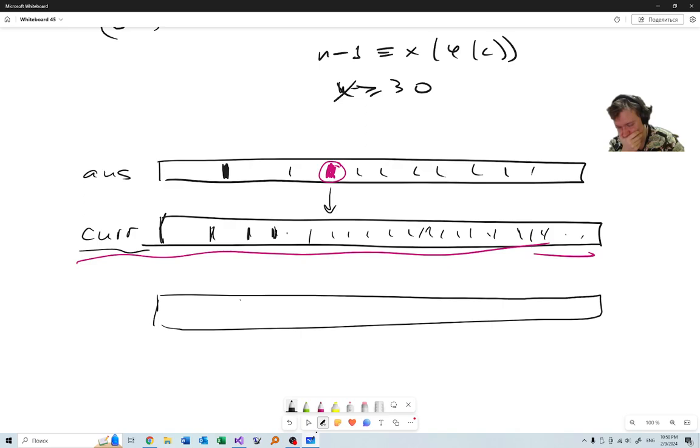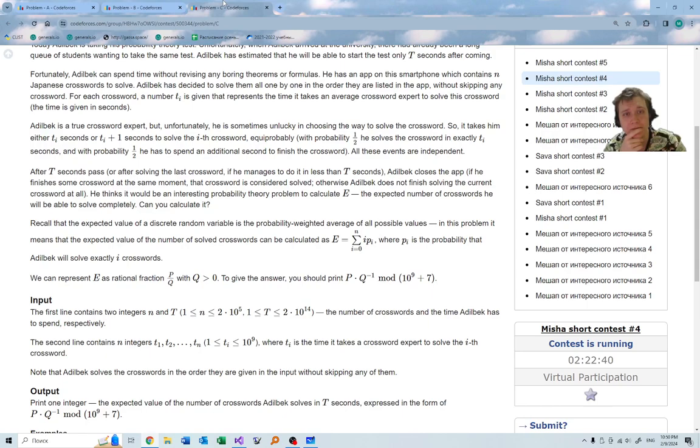Well, I don't know for now what to do. Let's look at problem C. So we have a crossword. We spend ti or ti plus 1 seconds, equiprobably. We need to find the expected number of crosswords solved.